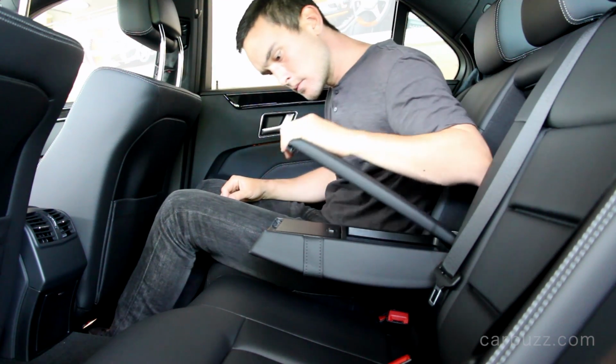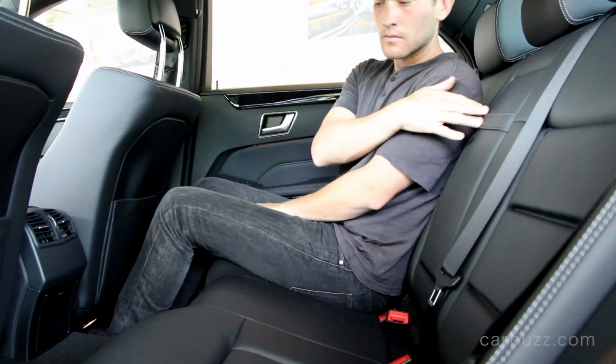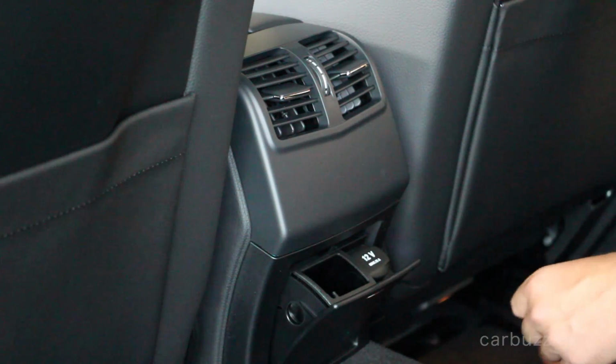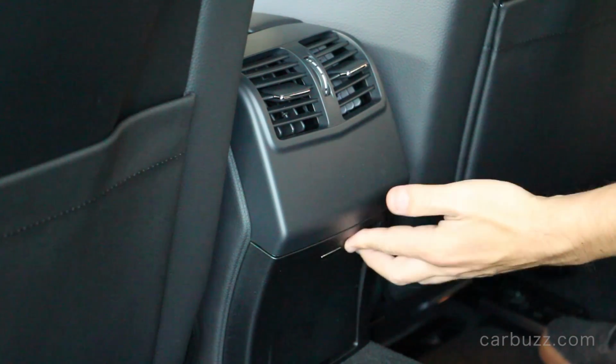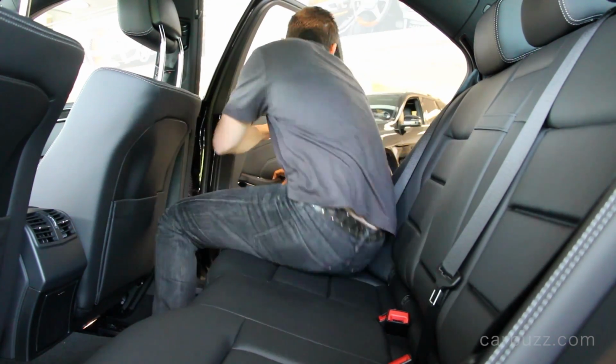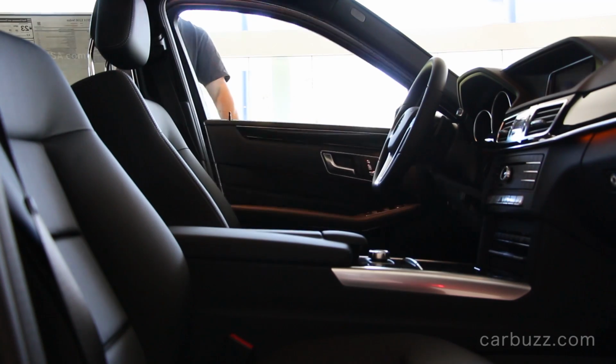And another thing that Mercedes does that's really cool is that even the rear seat materials are of top quality. I've noticed little bits such as cup holders in other cars that are a little cheapened. Even here with that 12-volt power outlet, the way it unfolds or pops out, it's not cheap, and that's excellent on Mercedes' part.